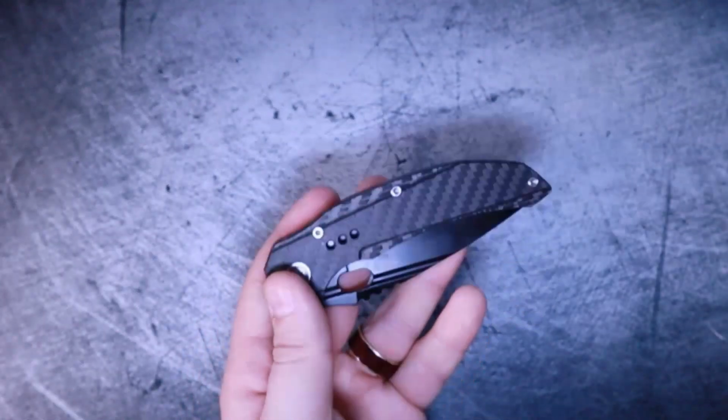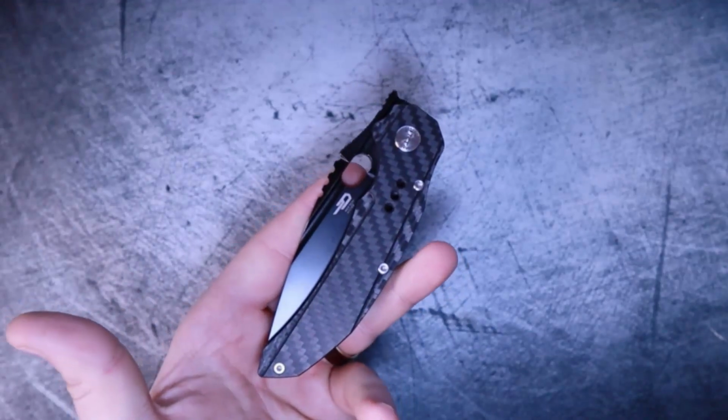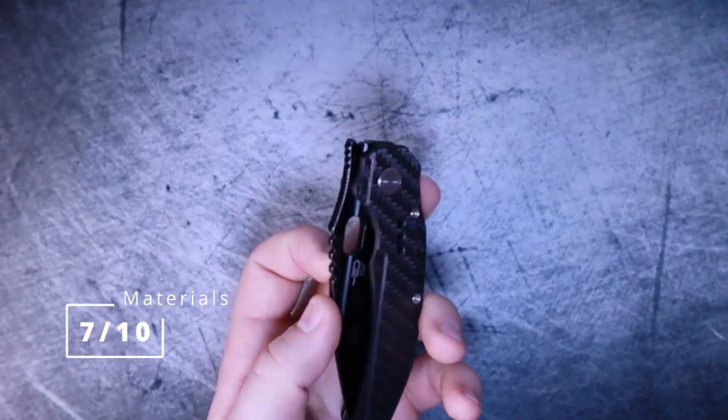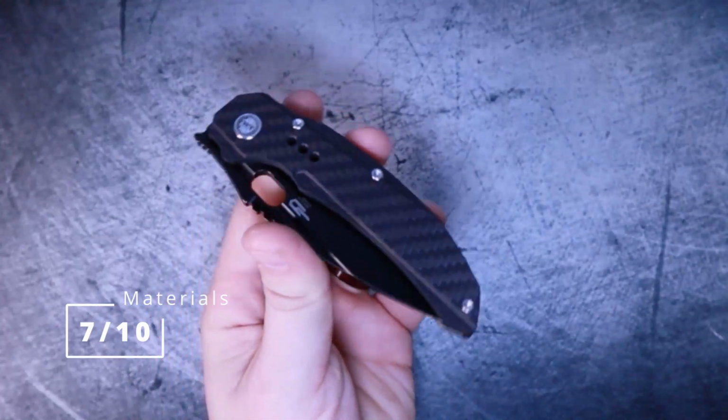So for that reason, I'm going to go ahead and score the Exploit at what I would consider to be a very fair 7 out of 10. Same materials as the Bestech Nixie. They get the same score.